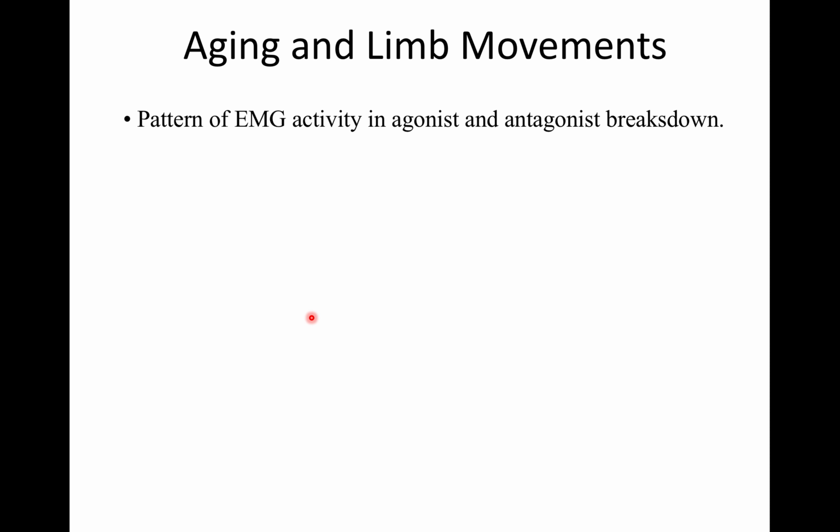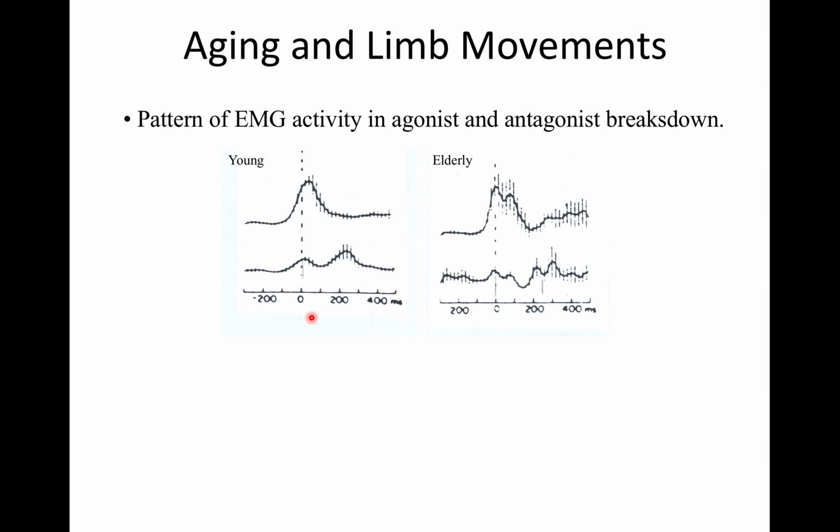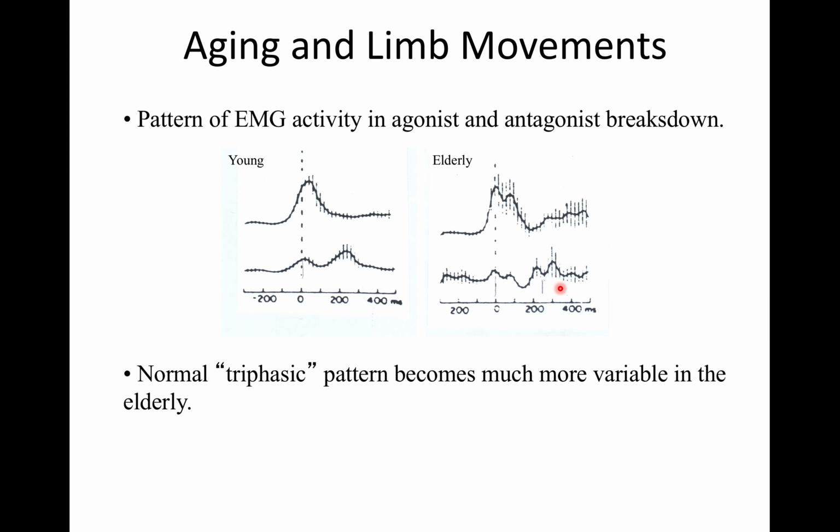And you'll see the characteristic pattern in EMG activity in agonist and antagonist muscles begins to break down. So you see agonist-antagonist pairs. When you go out and reach, for example, your triceps contract, and then so does your biceps a little bit, with some deceleration of the biceps again here. In older adults, you tend to see this pattern be more variable. So you normally see this triphasic pattern, and that pattern becomes far more variable in older adults.